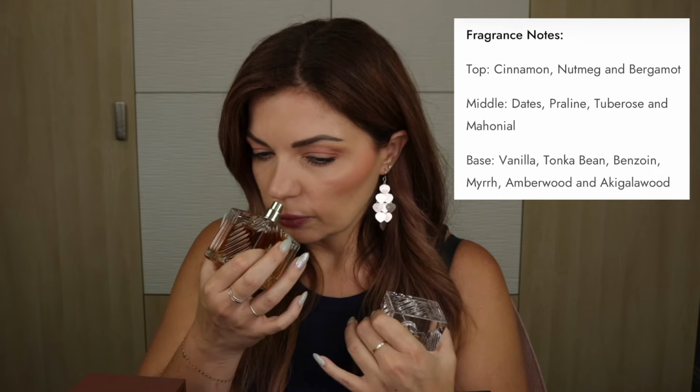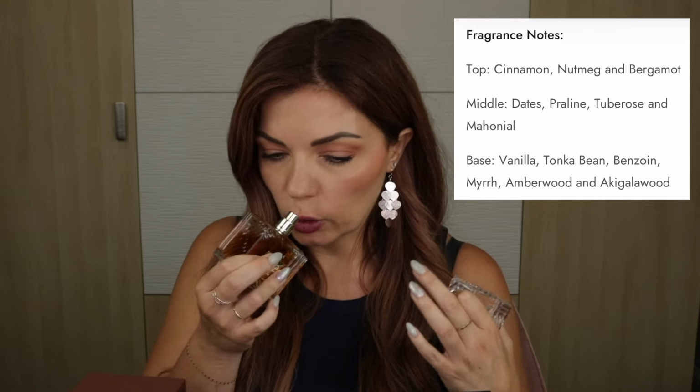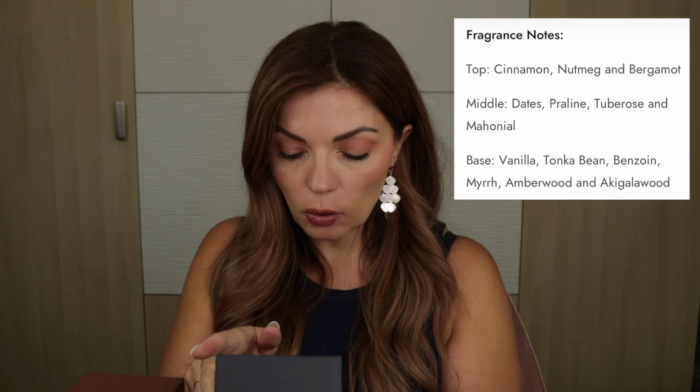I don't even want to say caramel. When they talk about the dates in the praline, it's more earthy than a caramel. Lots of vanilla. That amberwood and the akigala wood definitely give a great background. It's a beautiful scent. So my Khamrah is from March of this year.